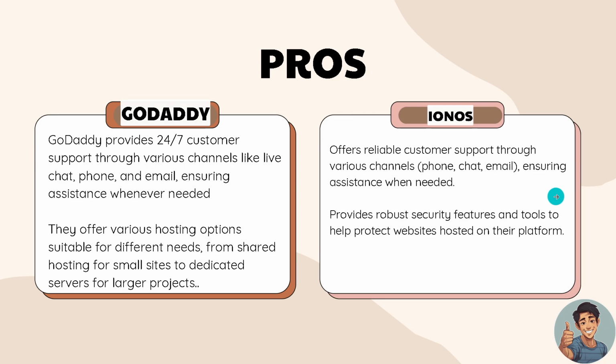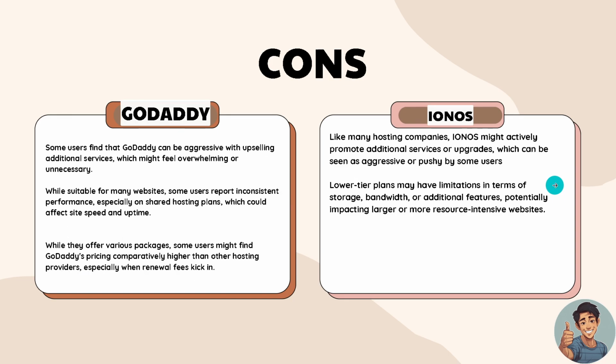Also, GoDaddy provides 24/7 customer support through various channels like live chat, phone, and email, ensuring assistance whenever needed. They offer various hosting options suitable for different needs, from shared hosting for small sites to dedicated servers for larger projects. On the other hand, Ionos offers reliable customer support through various channels like phone, chat, and email, ensuring assistance when needed. It provides robust security features and tools to help protect websites hosted on their platform.